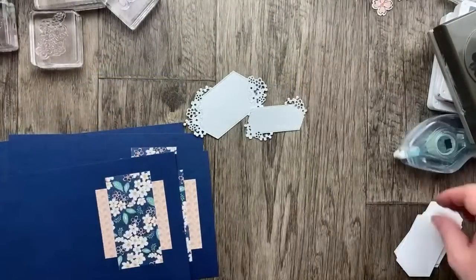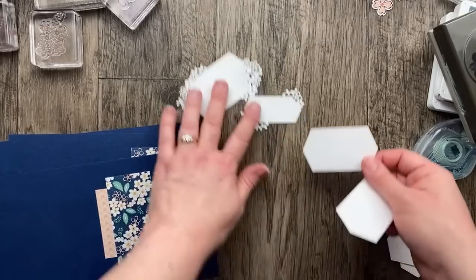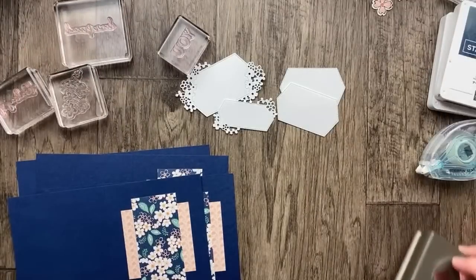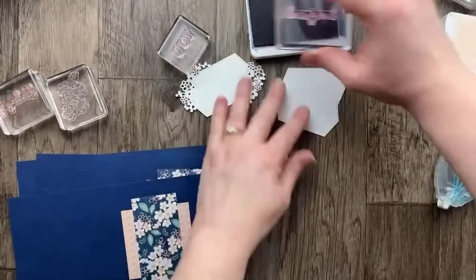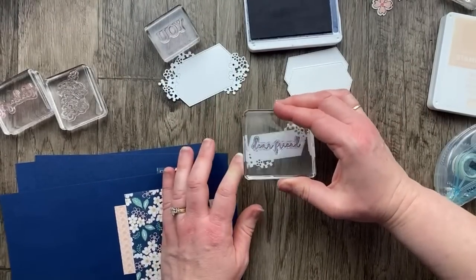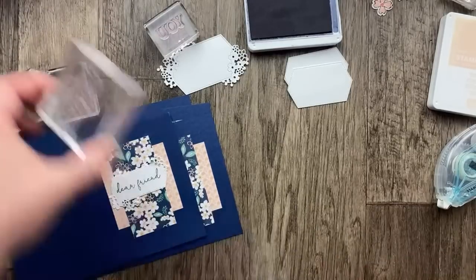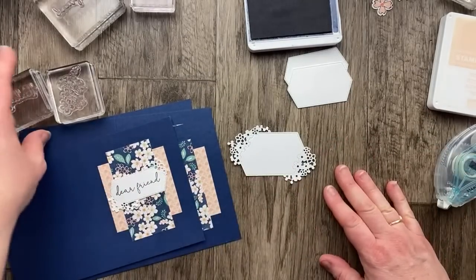We're going to use some of these die cuts, and I picked out 4. And we're going to stamp. I've got some Dear Friend, which fits really nicely on the small die. And so we're going to stamp that, Dear Friend. Oh, lovely. And look at that, simple. Ta-da! And then on the big label, we're going to do thinking.